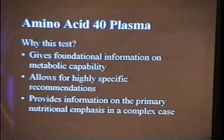Secondly, we recommend an amino acid 40 plasma. It gives foundational information on metabolic capability. It allows for highly specific recommendations, and it provides information on the primary nutritional emphasis in a complex case. And we're going to talk some more about that shortly.